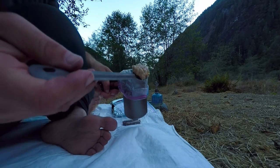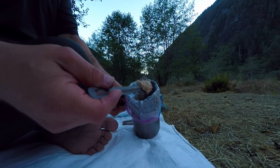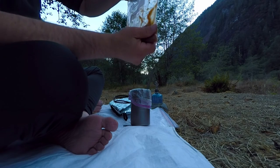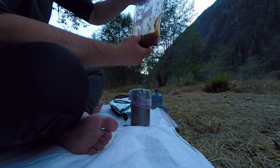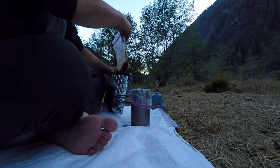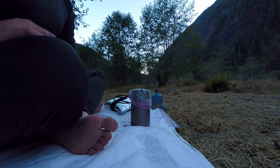Look at that, see? It's not watery. It's not, you know, hard as a rock. It's perfect. Applesauce, it's the same thing. It's perfect applesauce, nice warm applesauce. Perfect texture. Spicy. Then I'll make a little dessert. This is a great way to finish off the day.